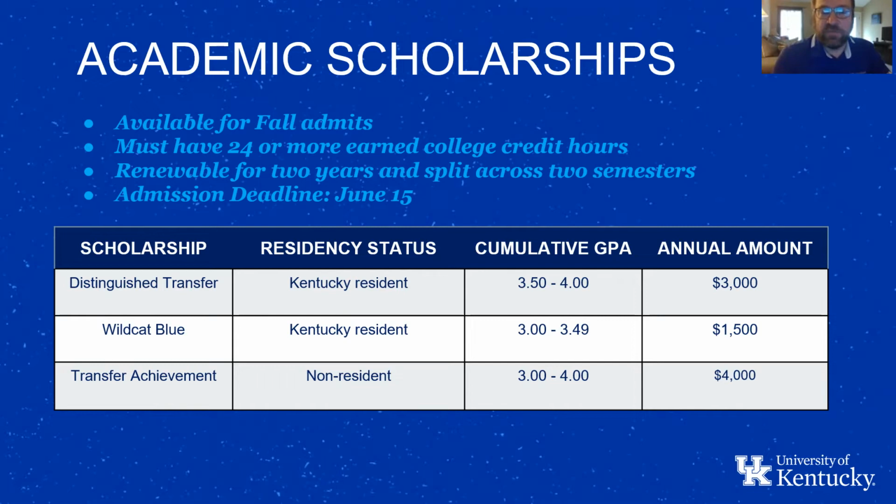Now, these transfer scholarships at the moment are available only for fall students, not for spring students. I'm hoping that we can get that changed eventually, but for now, these transfer scholarships are for fall students. You see also there at the very top, admission deadline, June 15th. That's yet another reason that you want to apply early. You notice that the application deadline was July 1st, which of course is after June 15th. So just always apply early wherever you're thinking of, because it's always going to make a difference with things like scholarships and such.